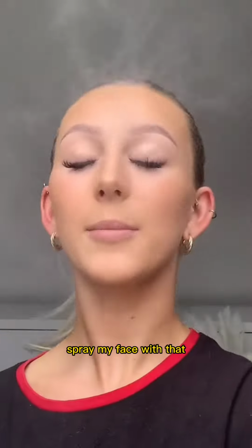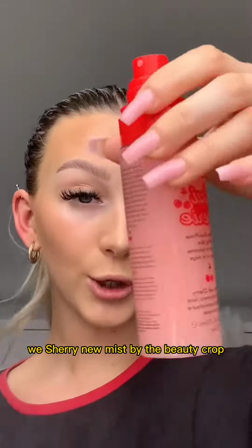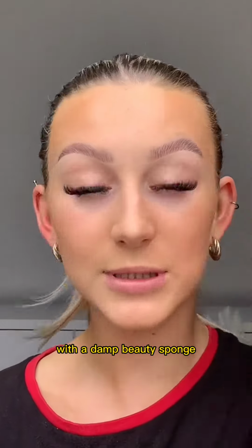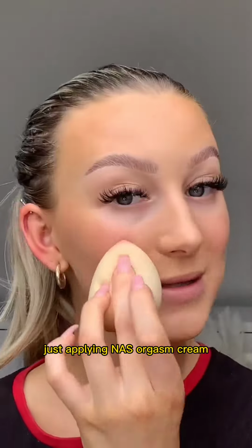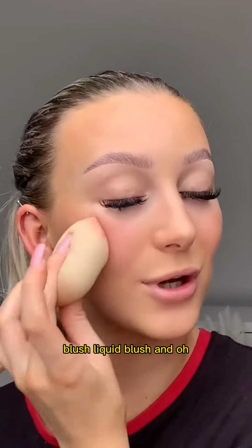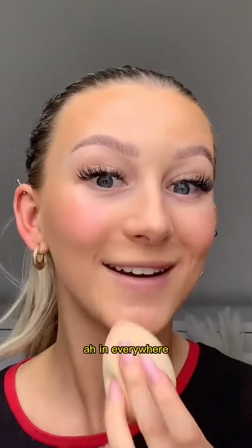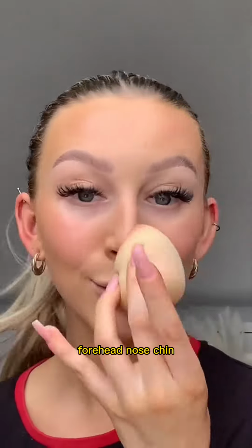It's great. Spray my face with the We Cherie new mist by the Beauty Crop, and then I'm going to just press all of that in with a damp beauty sponge. Just applying NARS Orgasm cream blush, liquid blush, and oh, I just love cream blush so much. It just makes your makeup look so much better. Putting it everywhere, forehead, nose, chin.